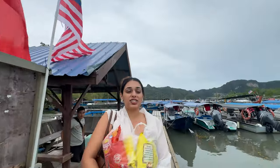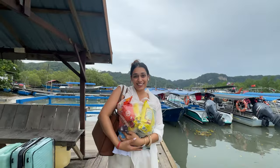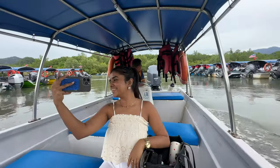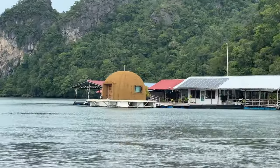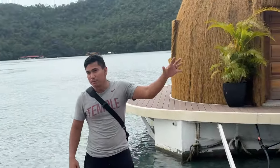Also because it's such a secluded area and we have to go from a jetty, we have taken a lot of snacks so that we don't lack anything there. Yes. And that's our place. Usually we want to do a coral nursery so we can plant coral.